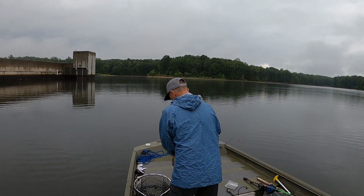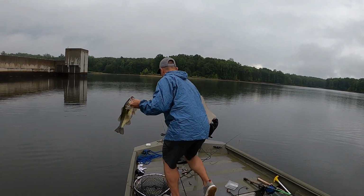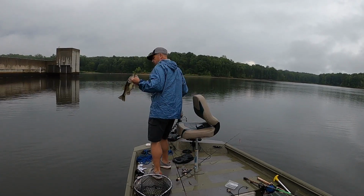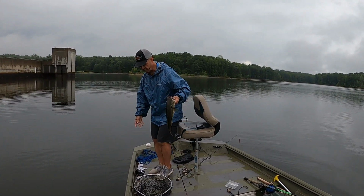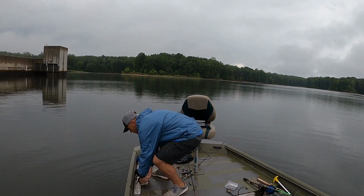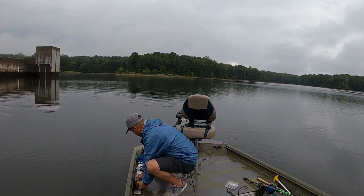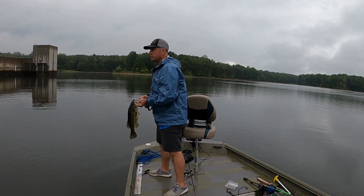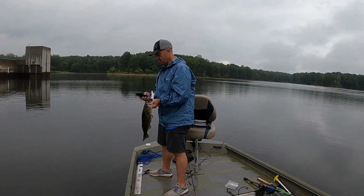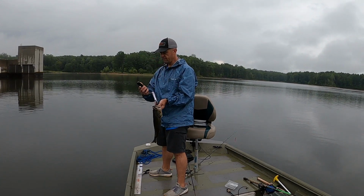Hold on, buddy. You swallowed it. Nice, big fat bass right here. Caught him right down to about 14 feet. He's real fat and chunky. Let's just see what length we got on him. 16.5 inches. Let's see what we weigh him in at. That's going to be 2.5. He's a fat guy.